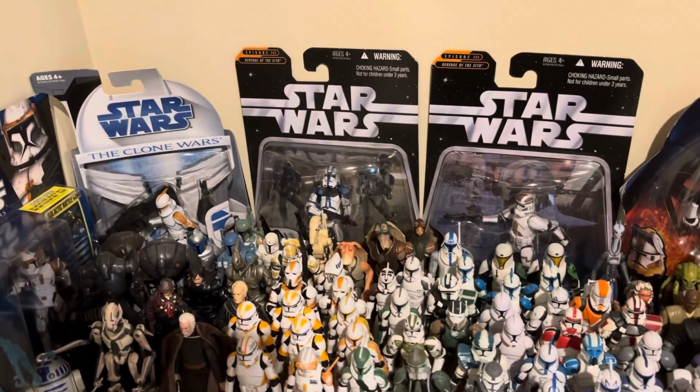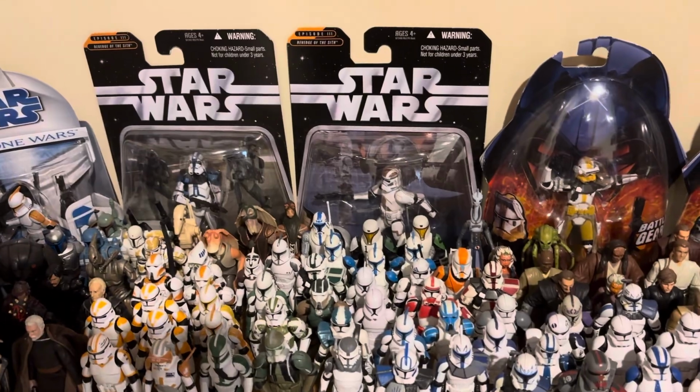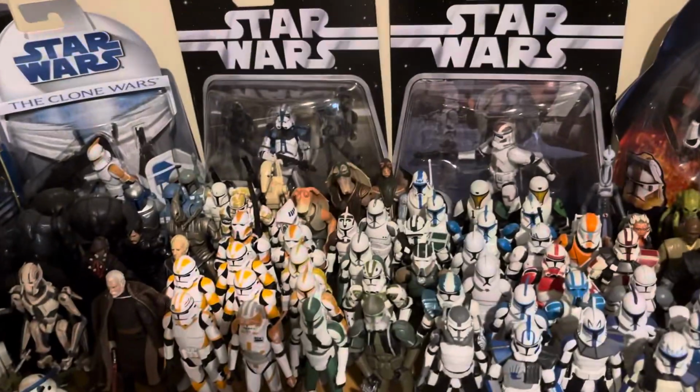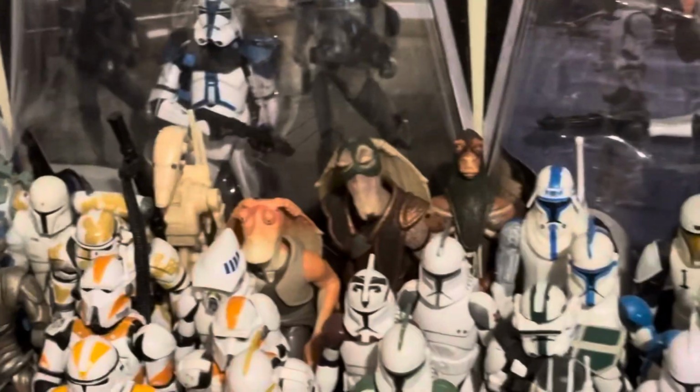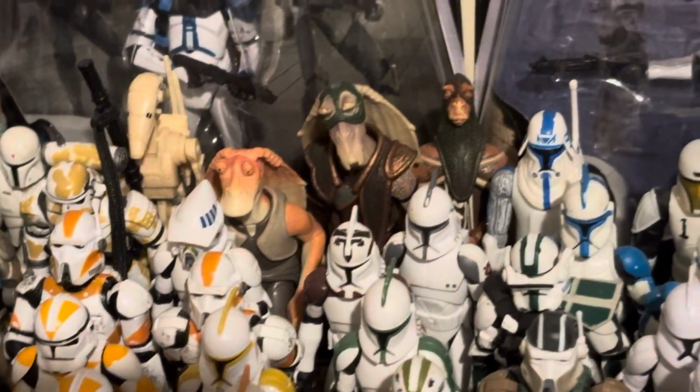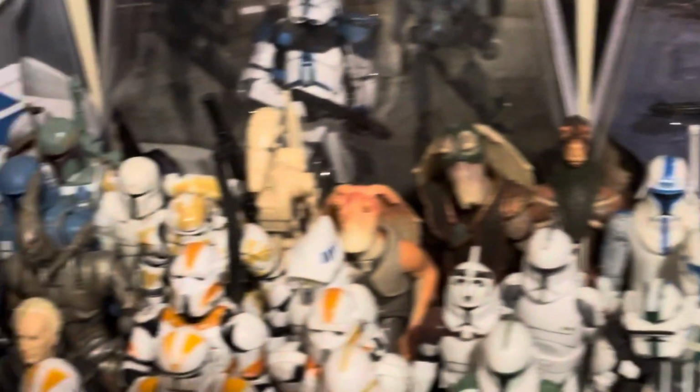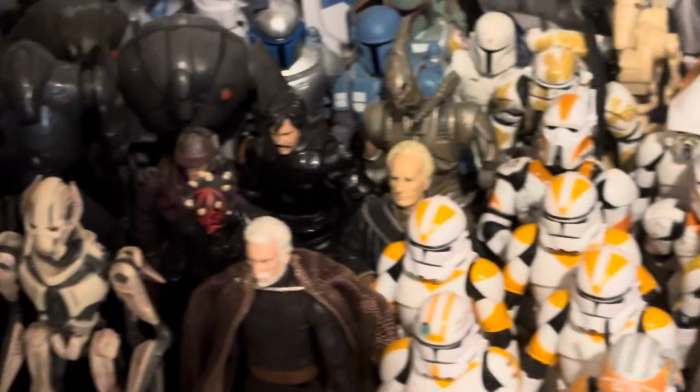So I put him there instead, next to the Clone Bubble pilot, whatever that guy is. And then I also put some Gungans back here. So we have Jar Jar Binks, Captain Tarfles, and then I forget what that guy's name is, but yeah, I've got some Gungans, and then I put a droid there.